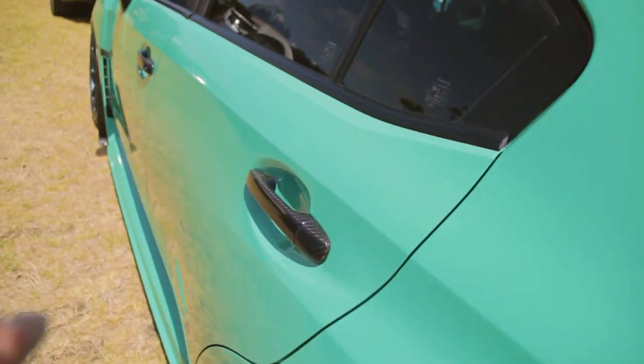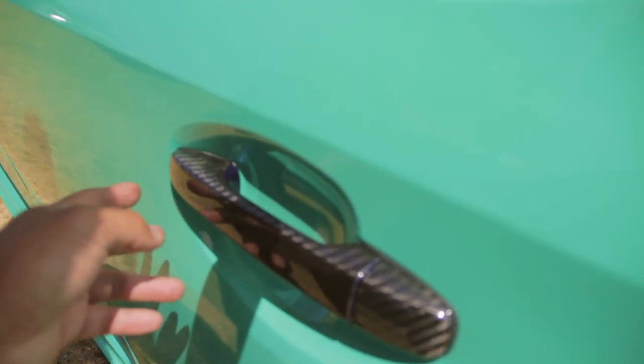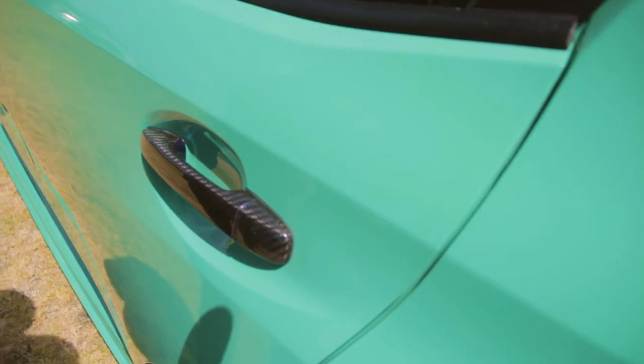Yeah. Those carbon door handles are pretty baller. I've never seen carbon door handles for a Subaru. Is this a carbon overlay? Because I think it's real carbon fiber. It's not wrapped. It's definitely real carbon.